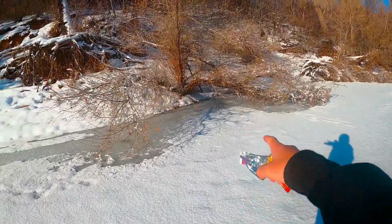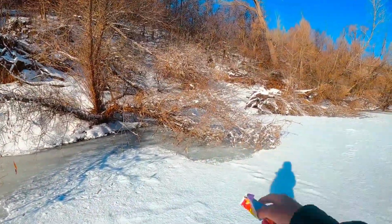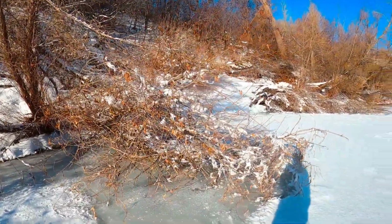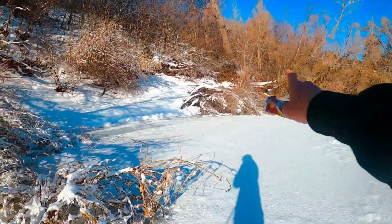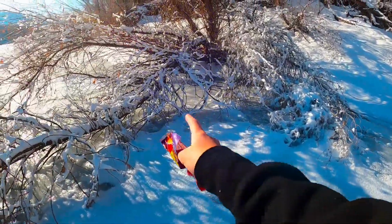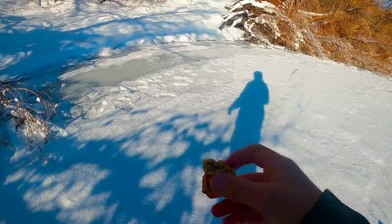Alright guys, this looks like a good spot. Tree branches. These ones don't go in the water, but these ones look like some do. And I've always caught big bass right here. So let me try right here. Looks like some branches go in the water. This might be a good spot. Kind of like a little cove too.